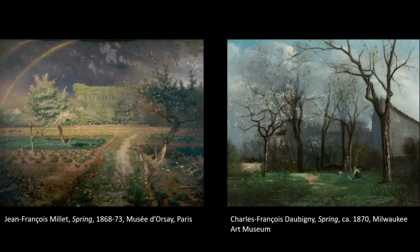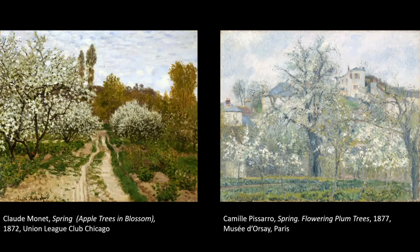The subject of spring, as represented by flowering fruit trees, had been popularized by Barbizon artists like Millet and Charles-François Daubigny, as well as by Impressionists like Claude Monet and Camille Pissarro, and works like these influenced Van Gogh's selection of motifs.